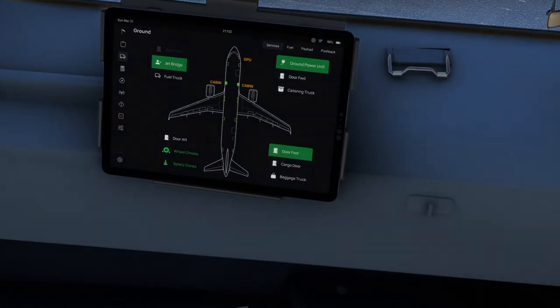Excuse me. So, just moving things around on the desk.